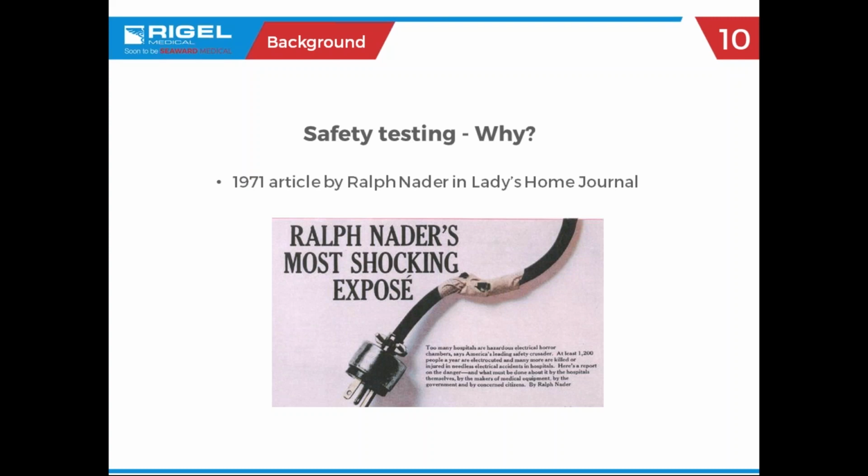It's an interesting read, but virtually it talks about the thousands of folks who died, virtually electrocuted, within hospitals each and every year. Ralph is probably more famous for his work in automobile safety. He authored a book called Unsafe at Any Speed that was the demise of the Chevrolet Corvair.